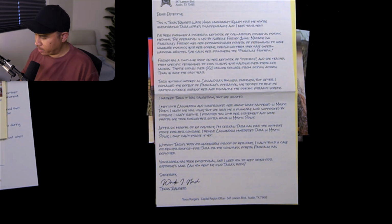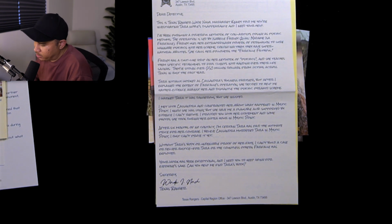Okay, so she completely left this part out. So the Texas Ranger approached Cassandra. I provided you with her statement and some photos she took during her extra hour in Mystic Point.